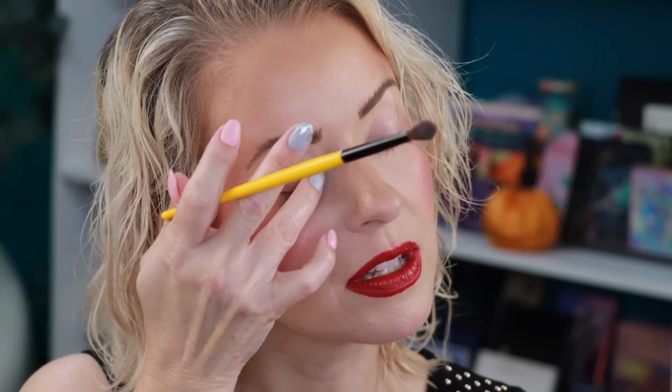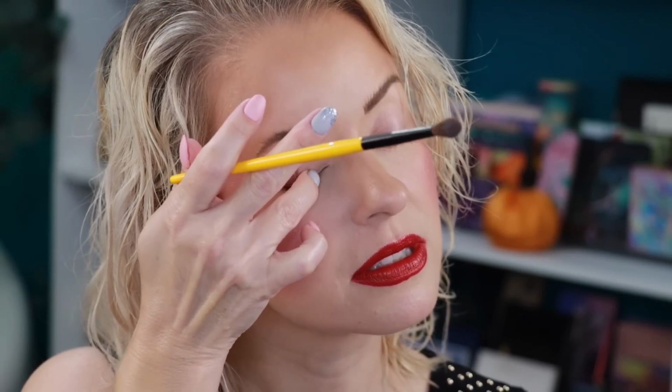I'm going to take that first shade on a Singe Beauty EO2, and we'll start by putting that in the crease. Already some good payoff. Let me make sure my eyeshadow primer is not creasing. Okay. I'm really excited for this.